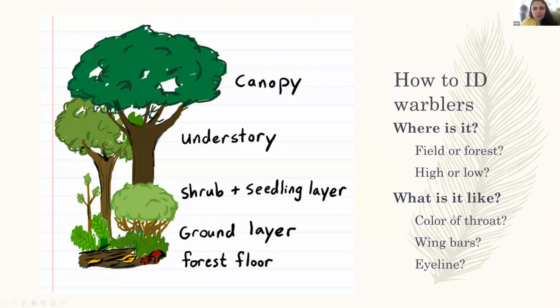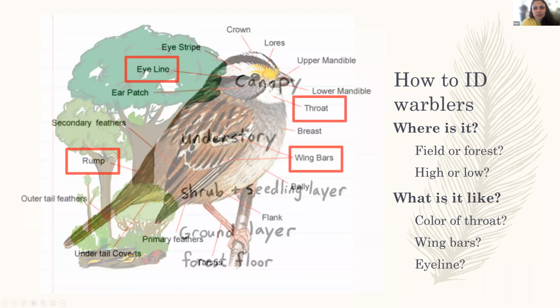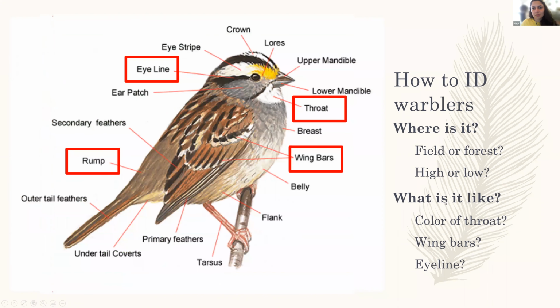Now, once you've thought about what kind of sounds the bird is making, where am I, what part of the forest this bird is in, then we can start talking about bird ID tips. So obviously this is not a warbler that you're seeing in front of you, but this is a white-throated sparrow, and I picked it because it has a lot of the key bird ID patterns.